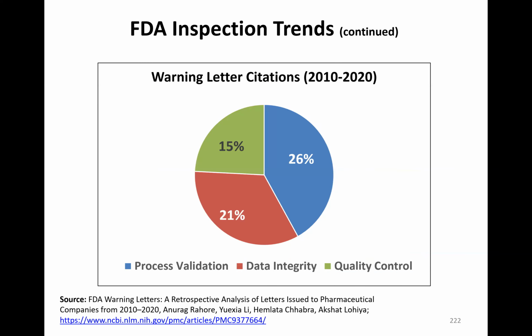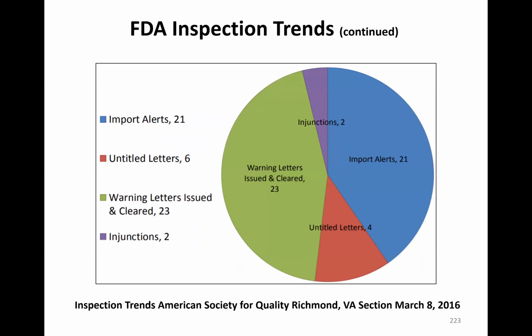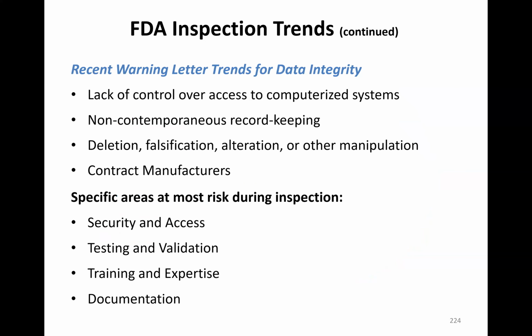And warning letter citations. Most of these are related to process validation, data integrity, and quality control. And this is from 2010 to 2020. And again, import alerts, untitled letters, warning letters, and injunctions. The import alerts are important. They're just as heavily represented or almost as much as warning letters. And the import alerts are important to keep out counterfeit product. Industry is losing millions, if not billions of dollars a year to counterfeit product.